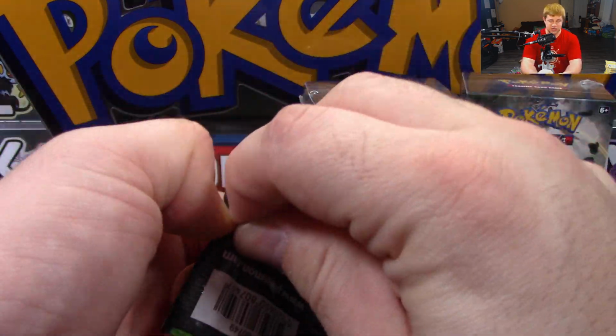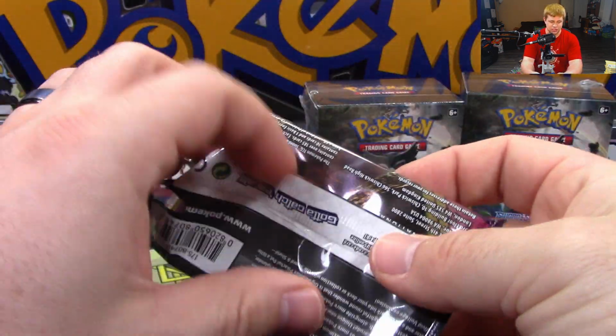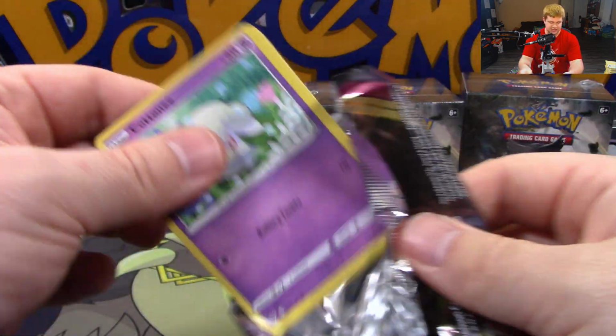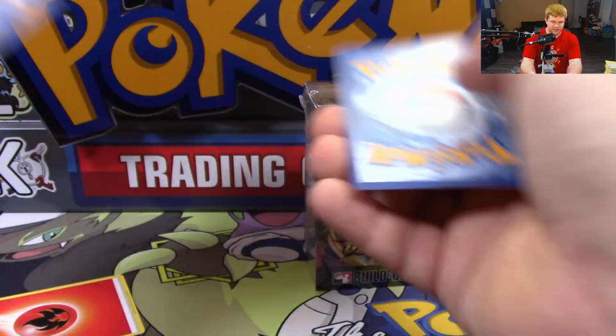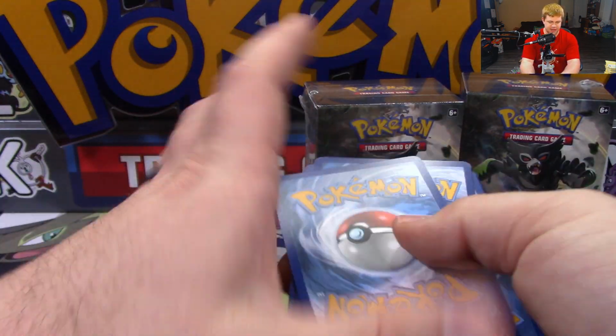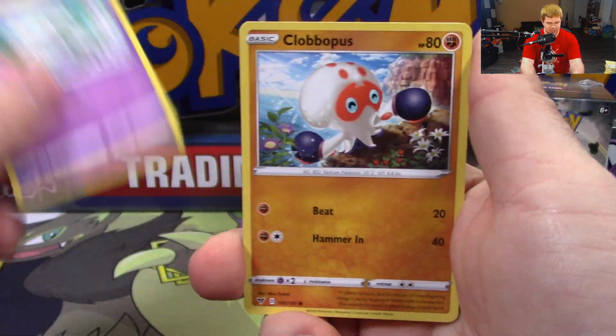Also, Zarude is in this set, as you may have guessed, as a V, so that is his debut into the Pokemon TCG as well. We have not seen a Zarude card yet, but there's a good chance that you'll see one very soon, if not in this video, probably in one of my booster box videos.